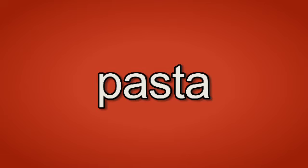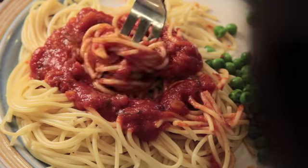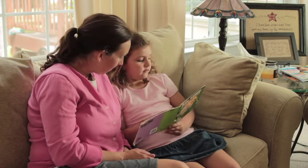Pasta. Pasta. There are different kinds of pasta. Spaghetti is one of them. Book. Book. This book is fun to read. The mother reads the book with the child.